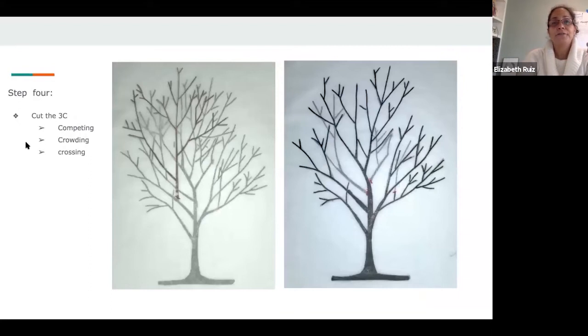We already did the first cuts, which were the three Ds. Now, the second cuts that we're gonna do are the three Cs: competing, crowding, and crossing. Before I do any cutting, usually what I do is check my branch, trying to figure out how many branchlets are in that branch. In this case, I cannot check, but I colored it. I'm seeing that all that was part of the water sprout, so if I have to reduce the tree, that is one of the cuts I'm gonna do. I cut it here and I reduce all this.